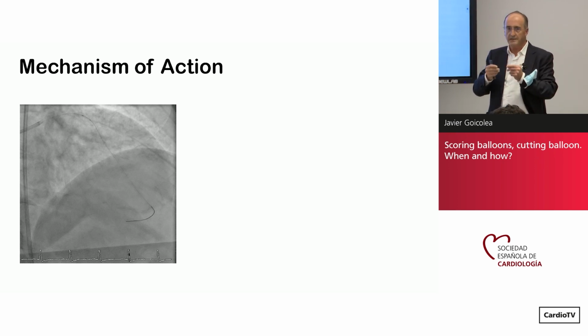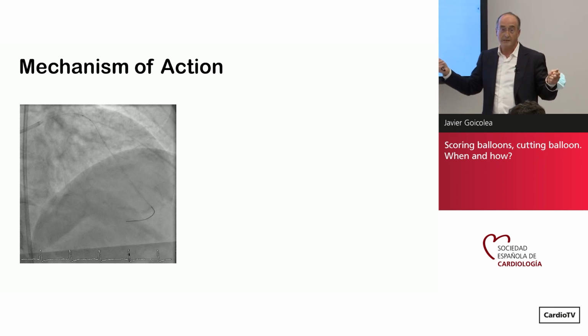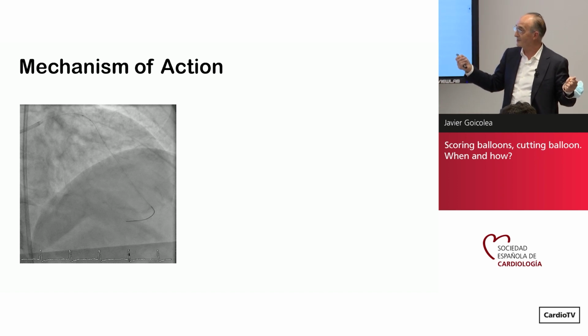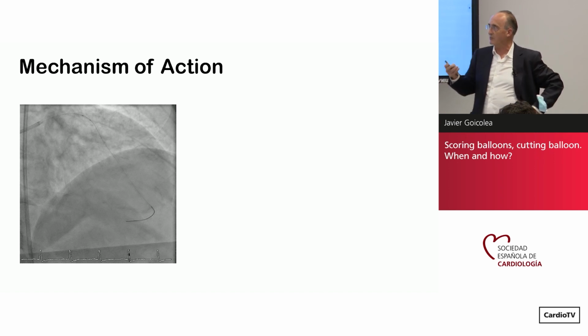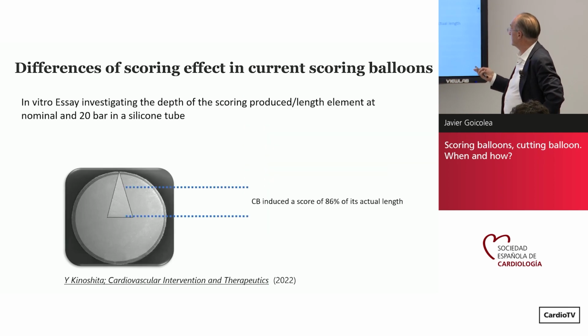When you go to the couturier and he wants to make you a suit, he just makes a cut, and with that cut he breaks up the whole tissue. You don't have to make 100 cuts to make the plaque more distensible. And that's what we see.